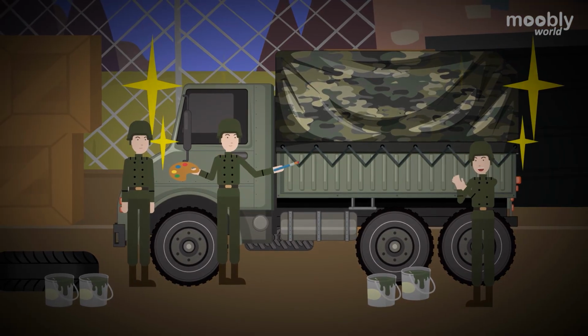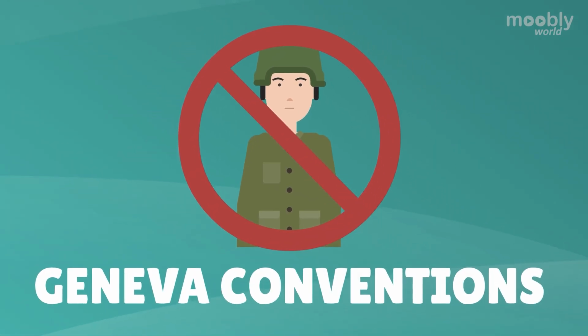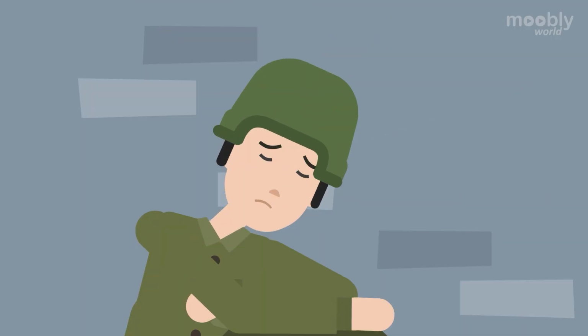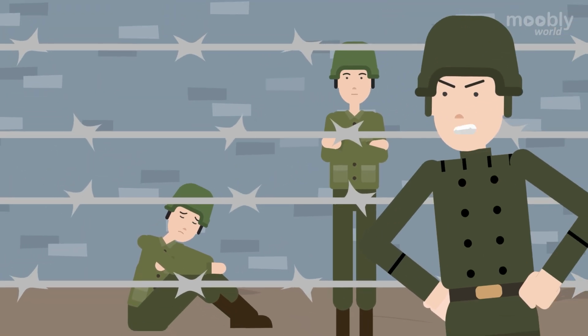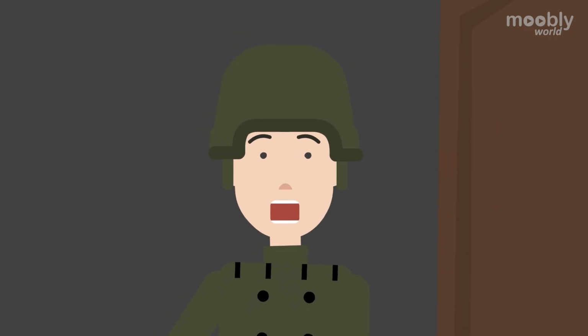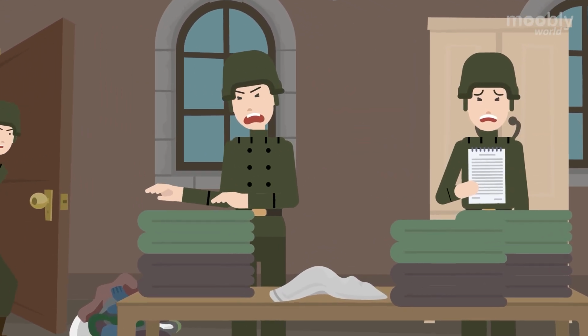This wasn't the only problem the operation faced. Impersonating enemy soldiers was strictly forbidden by the Geneva Convention, the international treaty governing the conduct of war. As a result, many American captives of the Nazis refused to hand over their uniforms, and many Nazi soldiers also refused to assist in getting the required uniforms for the operation.